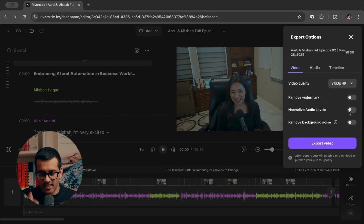And so I've seen what each individual track looks like. The normalizing audio levels can be really nice, especially if one of the speakers' gain wasn't turned up very high, or you speak a little bit lower like me. What this does is it brings everything up to a normal speaking volume, because it can be quite annoying when one speaker is super loud and then when it switches speakers, you have to turn up the volume to keep up with that. So this feature can be very useful.